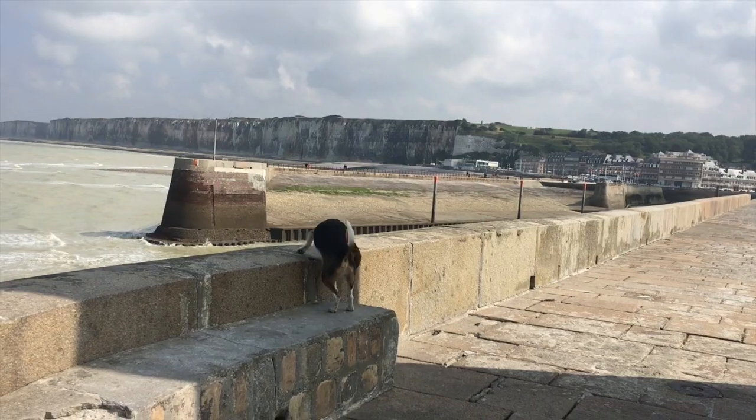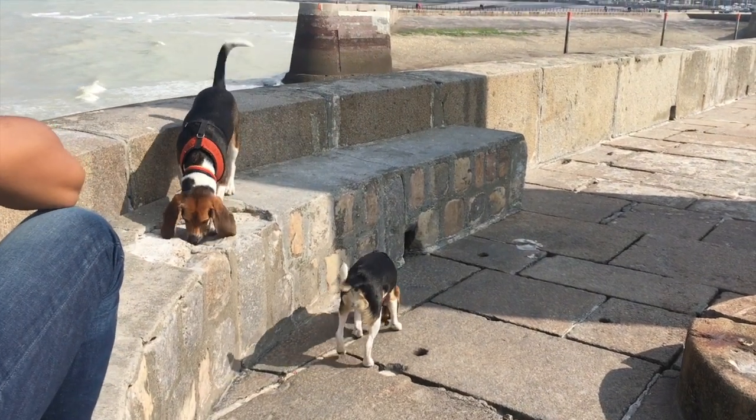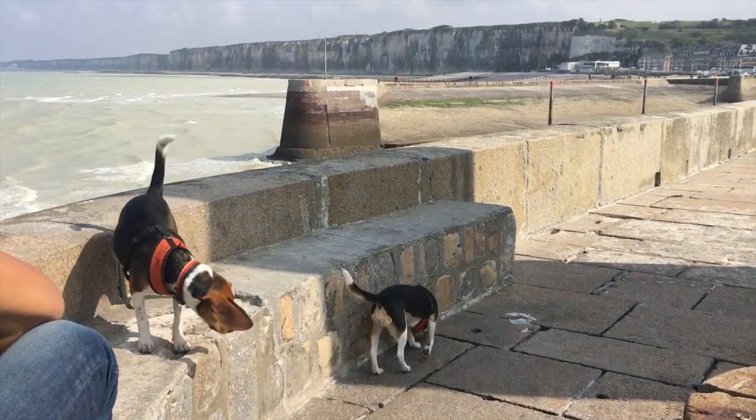So we were sitting in this beautiful French port, and we were enjoying our time there, but we were itching to get back out to sea. But Mike kept telling me to be patient because we needed to wait for the right opportunity.